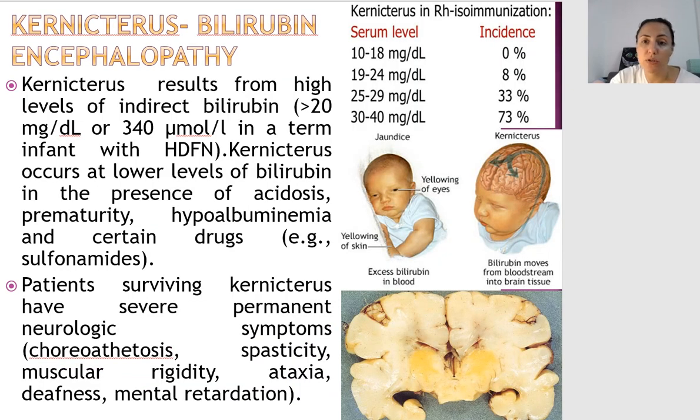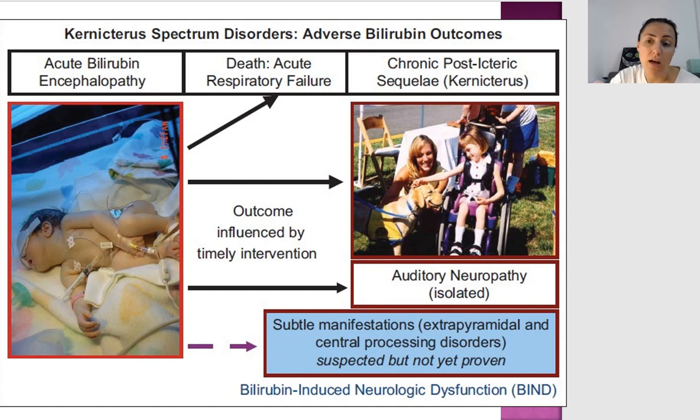As you see in this small table, you see the association between levels of serum bilirubin and the risk incidence of kernicterus in Rh conflict. Some patients cannot survive. Everything depends on the bilirubin level. Some patients can develop chronic bilirubin encephalopathy. Some patients may recover without any consequences. It depends, and there is no option to predict what will happen. Of course, if you see a patient with extremely high bilirubin level and with severe symptoms with associated breathing problems, circulation problems, everything depends on which centers in the brain were damaged. So this results in outcomes.